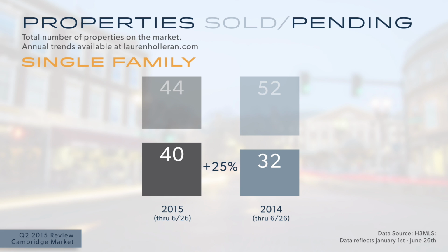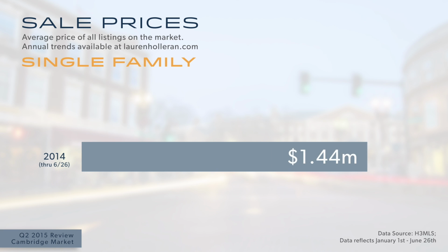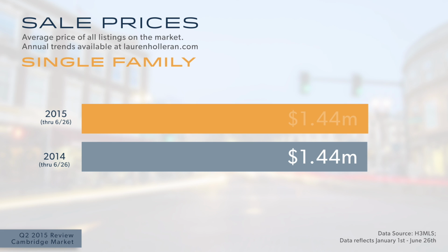Looking at the average sales price, going with the theme of staying steady in the single-family sector, the average sale price for a single-family home year to date in 2015 is almost just the same as it was in 2014. It's around $1,440,000 both years. This is the first year we've seen a plateau.